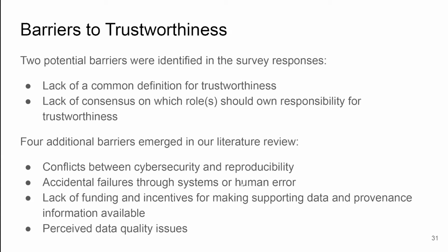Accidental failures can also have big impacts on trustworthiness. So we shouldn't just think about malicious attacks, but also about accidental faults. Lack of funding and incentives for supporting data can cause us to potentially cut corners, and perceived data quality issues can also impact trustworthiness. So how do you demonstrate the quality of the data that you're working with?